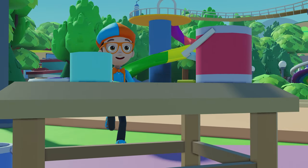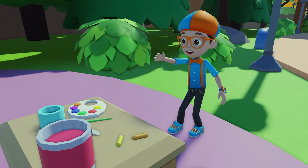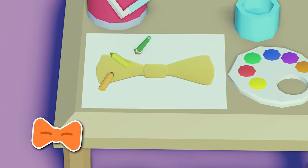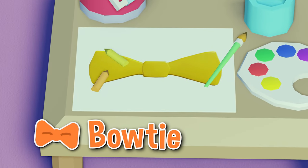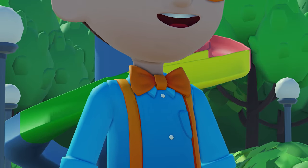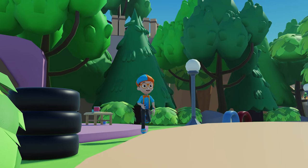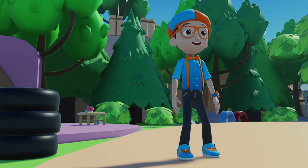Okay, we're at the art station. Woo! It looks like a... It is a bow tie! That's one of my favorite shapes! I have a bow tie too, and mine is orange. Alright, let's go over here and see if we can find any more shapes.